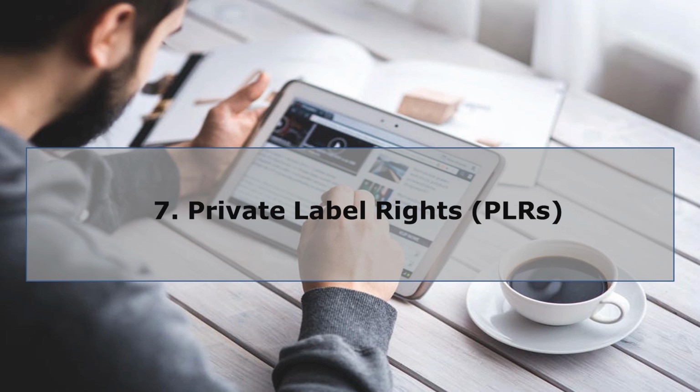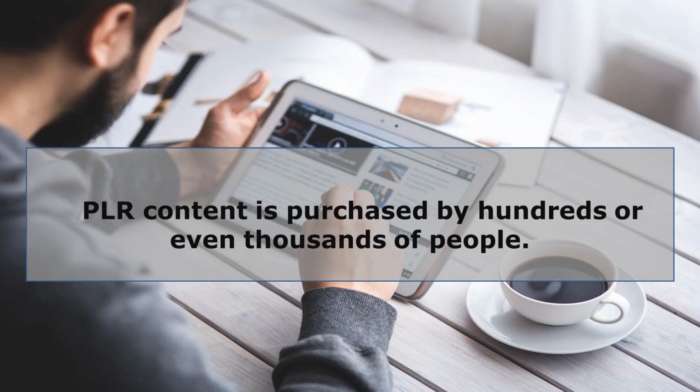7. Private label rights, or PLR. Now, this is a great tool that you can use to create bonuses, but you need to do that right away. When using PLR content to create your bonuses, you will need to completely change the content to be unique to you. PLR content is purchased by hundreds or even thousands of people. The last thing you would want to happen is to have the same content as another affiliate because both of you have the same PLR package.